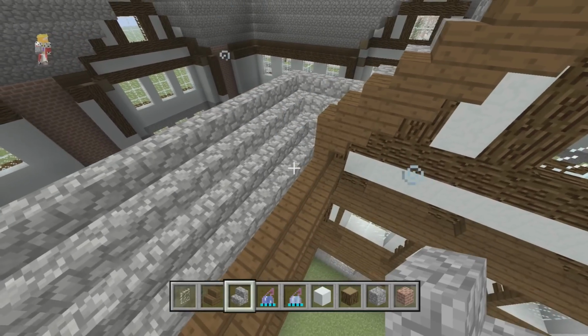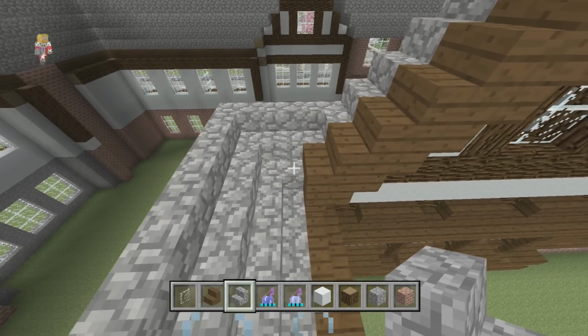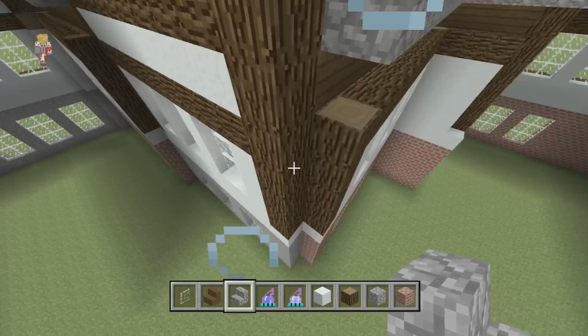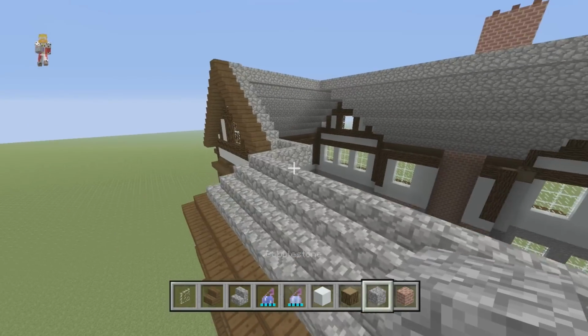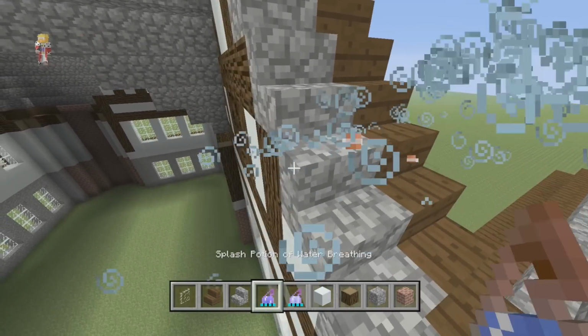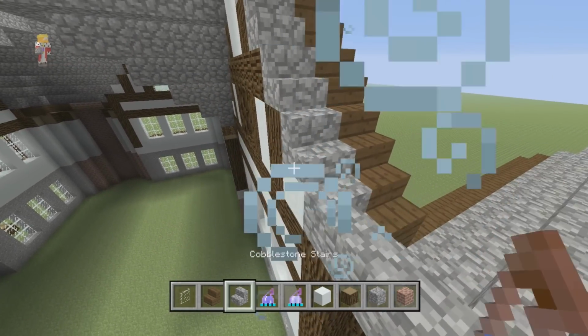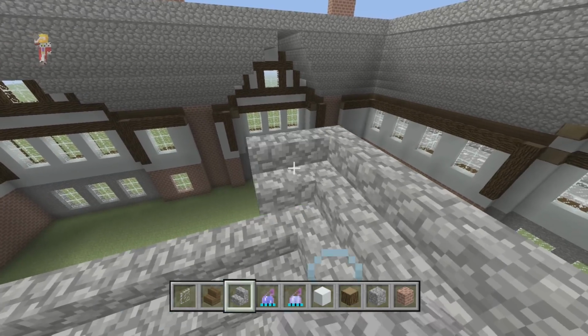Like that. Or we can put... No, I like that. Other option was to keep the stair facing that way and then put a full block here to block up that little gap. But I think I prefer that a little bit more. Alright, it's easy from here. This one. And wrap it around this way.